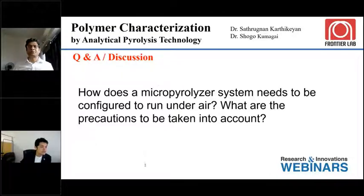So the modification is actually very simple. You just add the additional helium flow between the pyrolyzer and the injection port of the GC, and you can directly introduce air into the micro pyrolyzer without modification. So we must dilute the gas from the pyrolyzer before injecting to the GC. That's very simple. So it's okay. Okay. Next question, please.